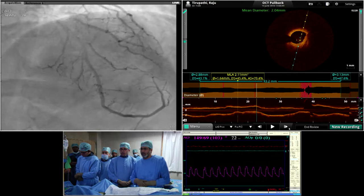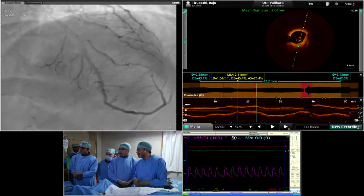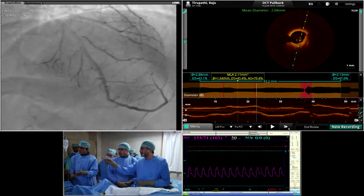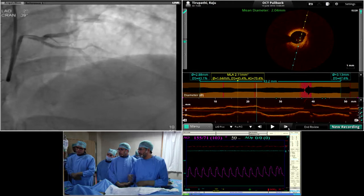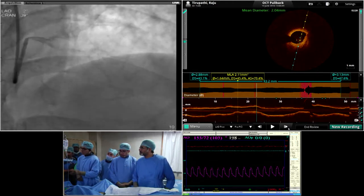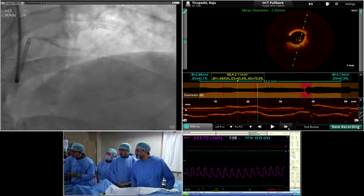Yes. So the OCT images actually had shown a significant substrate in the ostium. If you can show the ostium. Should I just show you the OCT pictures? Yeah, please go ahead with the OCT. Then I'll discuss the plan that we have. So just run the pictures. What you're seeing on the screen is from mid LAD.